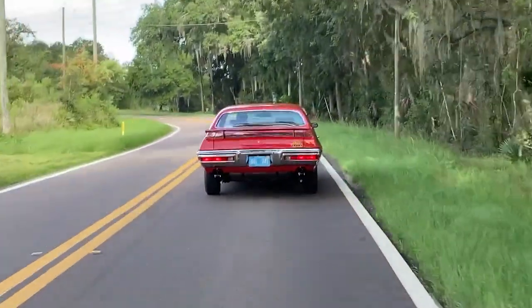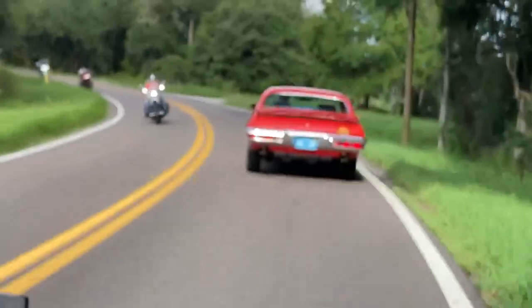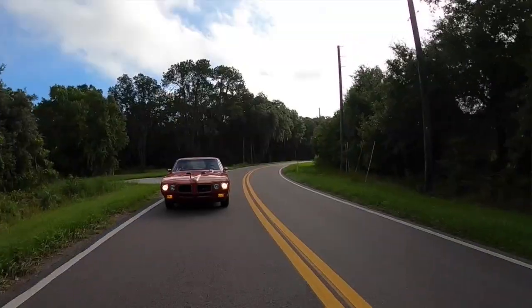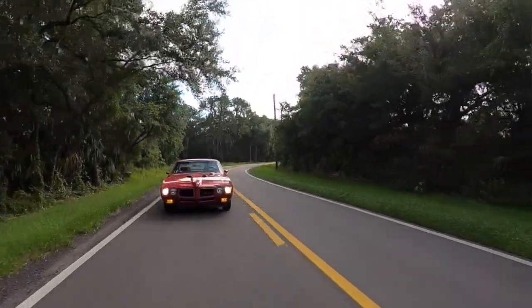I think it was 66. They sold 90-something thousand of them. And Pontiac, I believe, in 66 became number 3 in automaker sales. Yeah, they passed Buick. They were behind just Chevy and Ford. I believe they were ahead of Plymouth, Dodge.